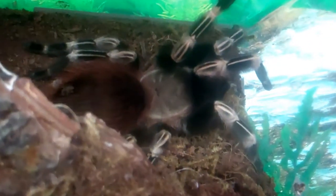But right now she kind of just hides down in that hide. She's not very active most of the time. She just kind of goes up on top. I have a water dish up there. She'll go up there and drink. She'll come back down and hide in her cave. But she's been in this critter keeper ever since I got her at around a 1 inch. And she's been in here for probably 2 years now. Finally about to get something a little bigger.